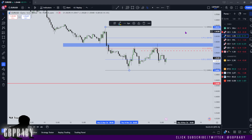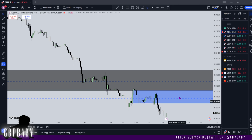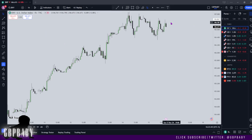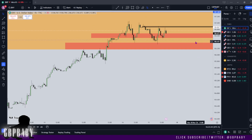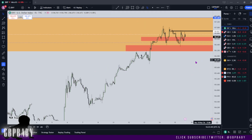So again, allow for rallying. If price wants to rally, let it rally. Same on GBP. If we get some rallying, let it rally. Dollar, if we get some discount, let it offer that discount. And then when we get to Wednesday, we'll assess, and then we'll see if we can get in on a nice Thursday reversal, which would be ideal.